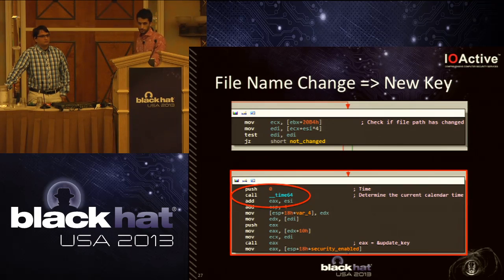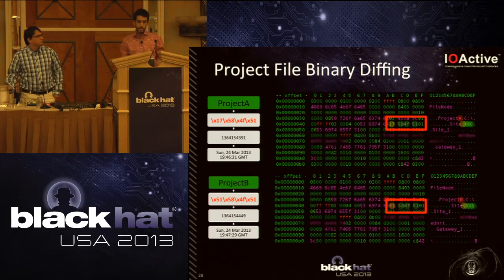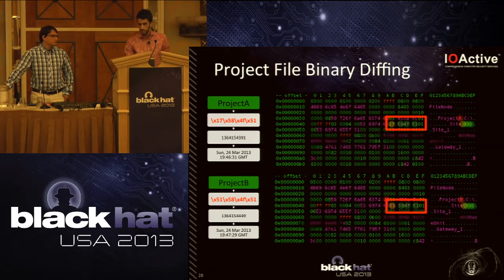So we grabbed 2 different projects that were created identically, but with different file names. So the key must have changed. We compared them both, and we identified that exactly the site security key was what changed.